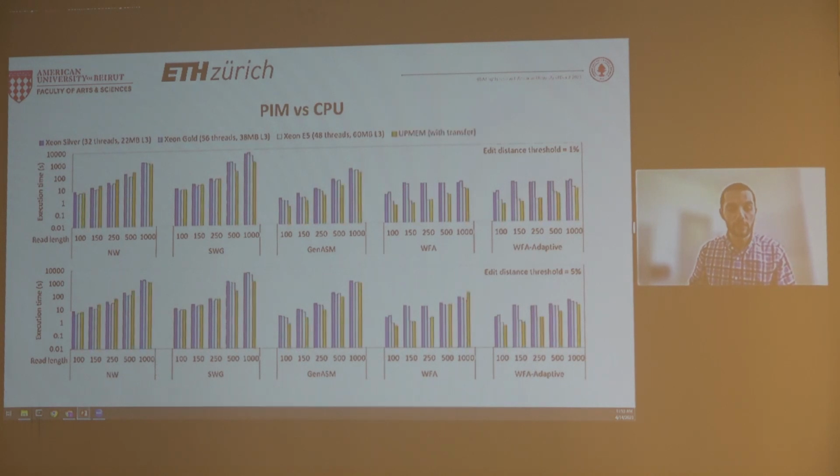So our second observation. Here this additional gold bar represents the execution time on UPMEM. I forgot to introduce the plots. We have execution time on the y-axis, so lower is better. We have different algorithms here, NW, compared to GOTOH, and WFA, WFA adaptive. And then over here, we have different read lengths. So as you can see, in the case of UPMEM, in the majority of cases, this gold bar is lower than the blue bar, so it shows that the PIM performance is better than the CPU performance.